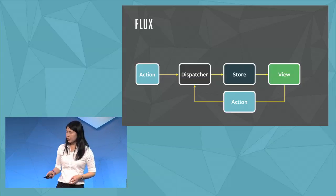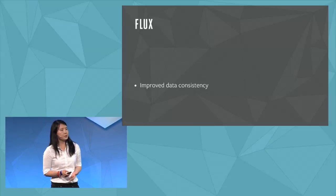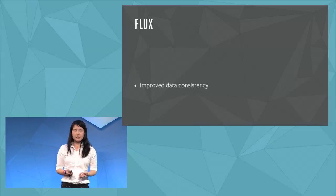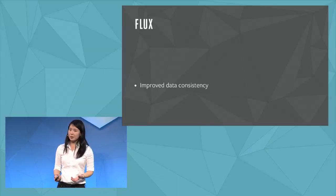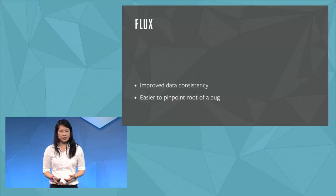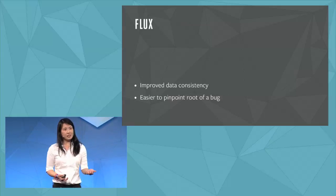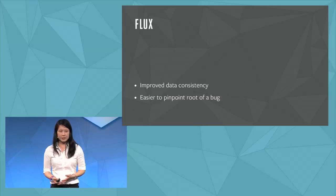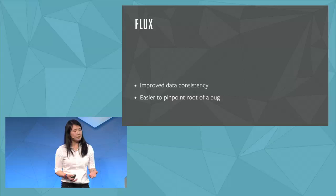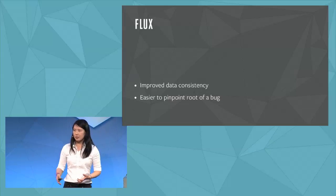All right, so when we switched over to Flux, in our chat system, what we found is that it improved our data consistency, so that if you look at your chat tab and your messages view, they would always be in sync. It became a lot easier to pinpoint the root of a bug. So when other employees came to us with bug reports and they described what happened to them, we would usually be able to say, hey, I think it's that module. That's the most likely suspect. And that actually helped us move really quickly because instead of trying to trace through a handler and all the downstream effects there, we could just say, it's probably this module. Let me go look at it. And that shortened our iteration cycle.